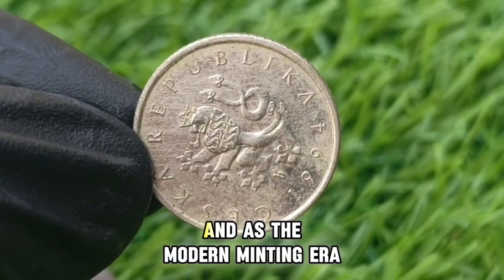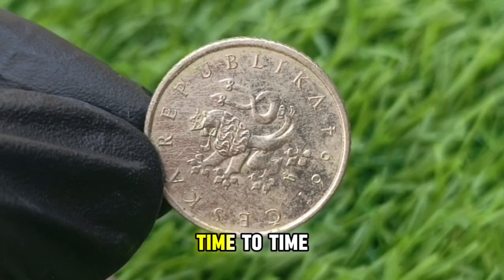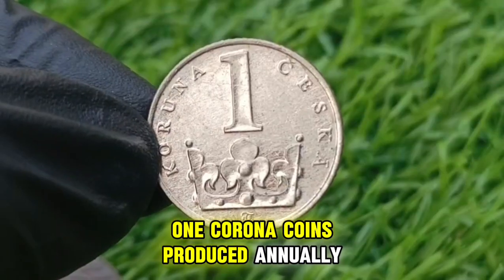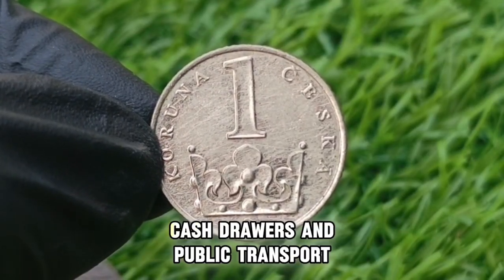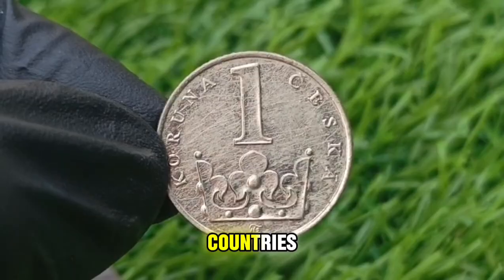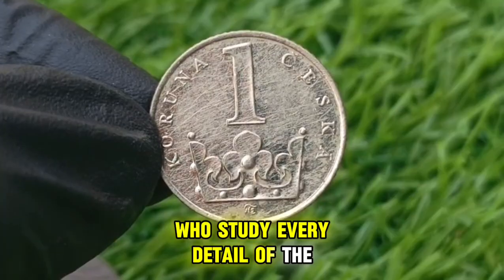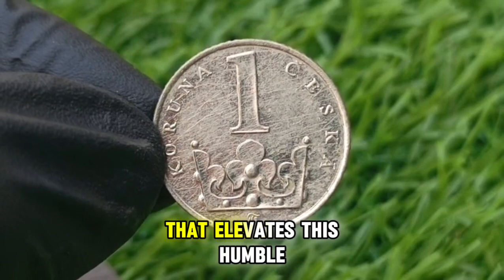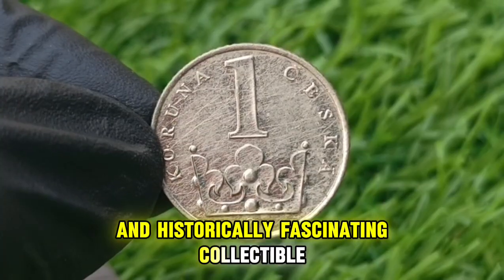collector demand, and as the modern minting era moves forward, new varieties continue to appear from time to time due to the massive quantity of 1 Koruna coins produced annually, meaning that hidden treasures still circulate unknowingly in pockets, cash drawers, and public transport change across the Czech Republic and neighboring countries, creating a continuing sense of excitement for collectors who study every detail of the 1 Czech Koruna coin with the hope of discovering the next extraordinary rarity that elevates this humble small denomination coin into a valuable and historically fascinating collectible.